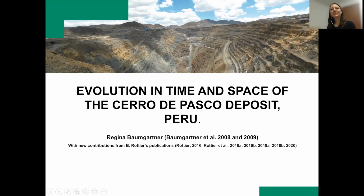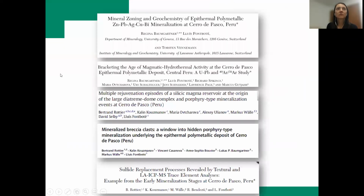Okay, so what I will present is what I did during my PhD, but there has been a lot of work done afterwards by Bertrand Rottier, and he published really a lot. So what I'm going to show you is more the characteristics which have not changed that much, but there are some things that have changed in the order of the phylogenetic sequence, because when I did this PhD, I focused more on the second mineralization stage, and the first I just kind of checked in the field what Einaudi did at the time. So Bertrand focused on the first mineralization stage and on the diatreme that you can see in this picture. On this side, I'm going to use the laser pointer.